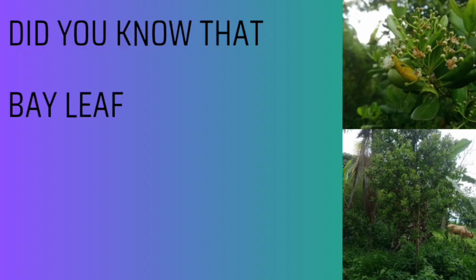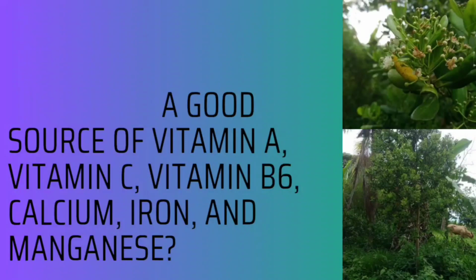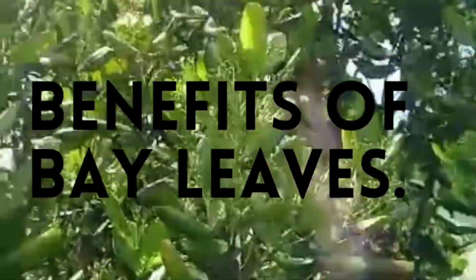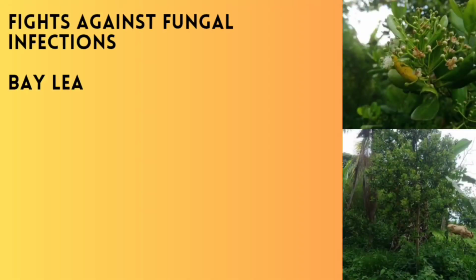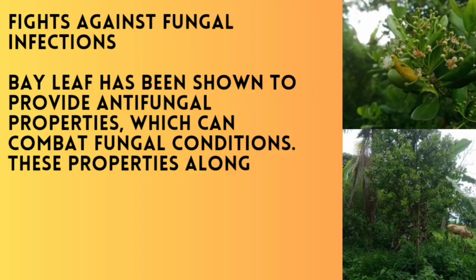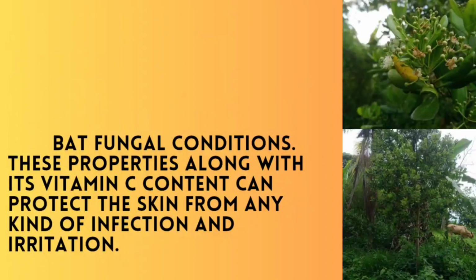Did you know that bay leaf is a good source of vitamin A, vitamin C, vitamin B6, calcium, iron, and manganese? Here are some benefits of bay leaves. When you use bay leaf in your diet, it fights against fungal infections. Bay leaves has been shown to provide antifungal properties which can combat fungal conditions. These properties, along with a vitamin C content, can protect the skin from any kind of infections and irritation.